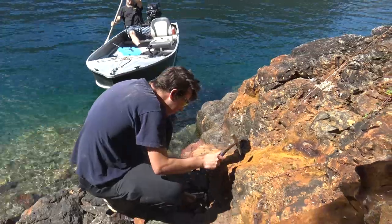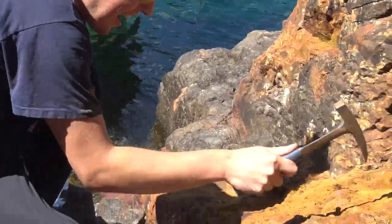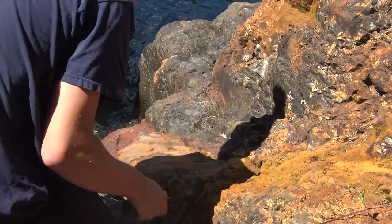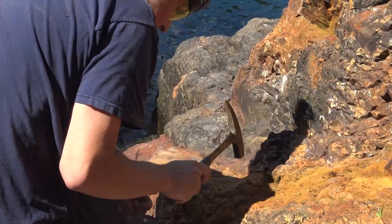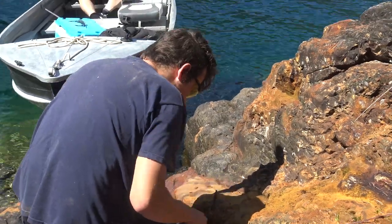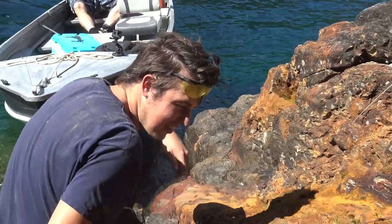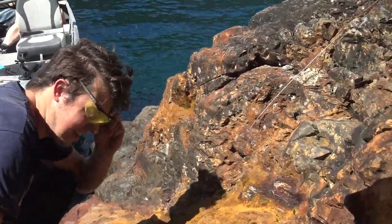Ooh, these rocks are really kind of frustrating me. Wow, you can see they've really got iron in them. They're very rich in iron. You can see right from the first hammer there. And they're very sticky too. Oh, it smells like a flint campfire in a way.